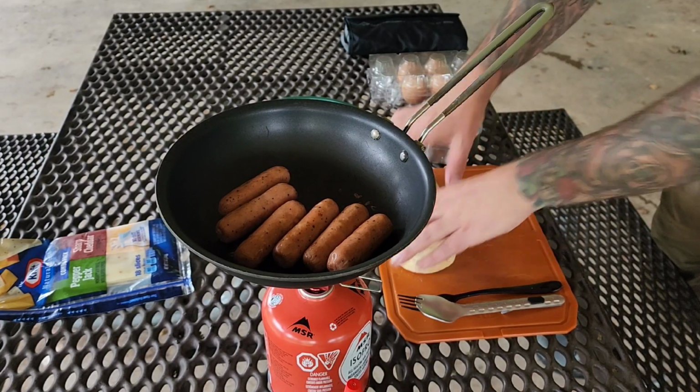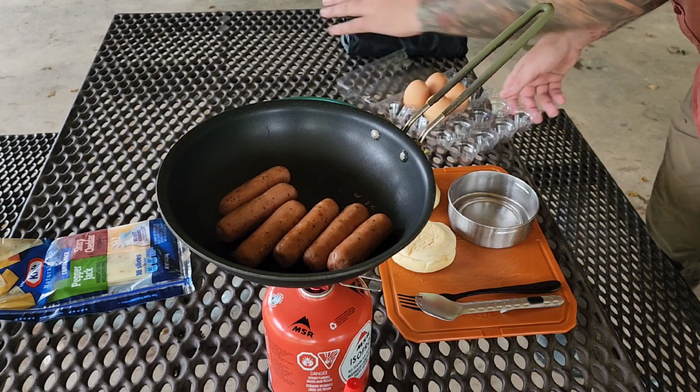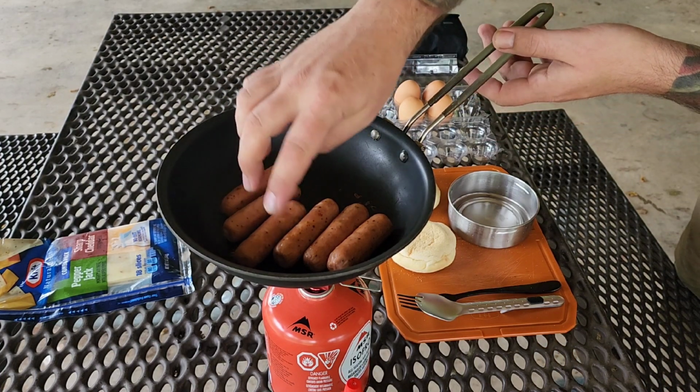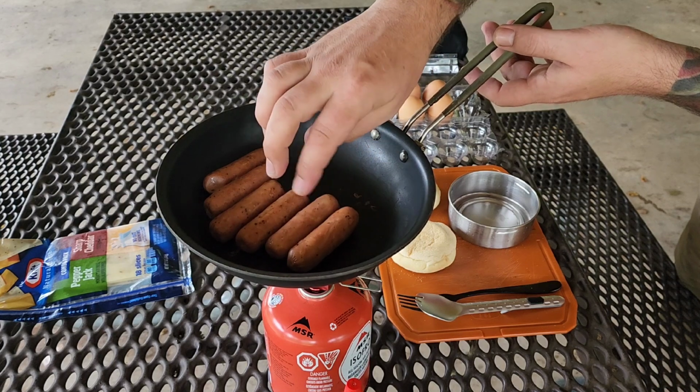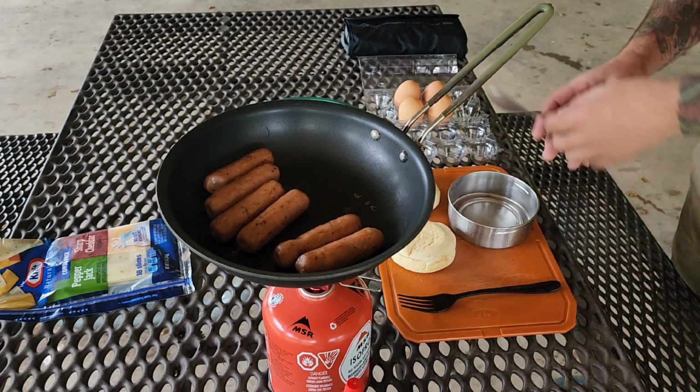All right, while those sausages are frying up, really excited to try these. I love pork sausage, but with the maple and smoked bacon in there, that should be delicious.